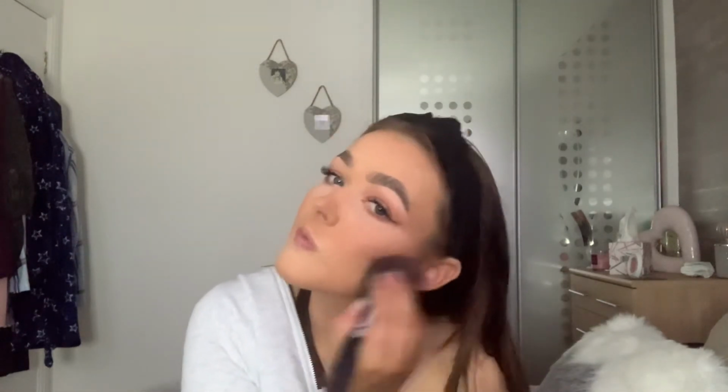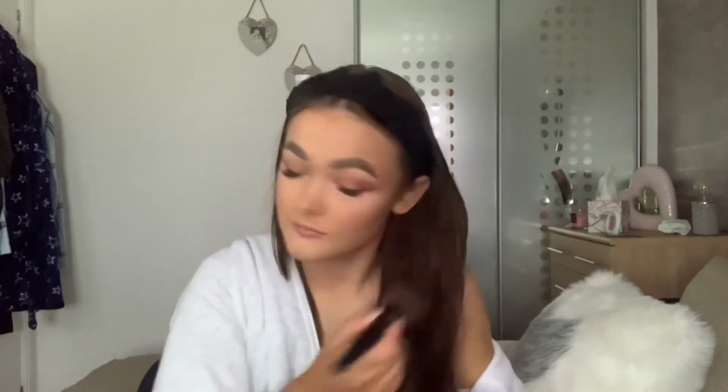So then with this Morphe brush, this is an E41 brush, I'm literally just going to dust away any powder under my eye and on my chin. This is the most soft brush I've ever used. And then I'm just going to dust away that bake. I don't want it to look too harsh, I just want it to look natural. So I just do this to blend everything together. And then I'm going to go in with the contour brush again to get rid of any harsh lines, because sometimes I feel like it can look a bit odd.